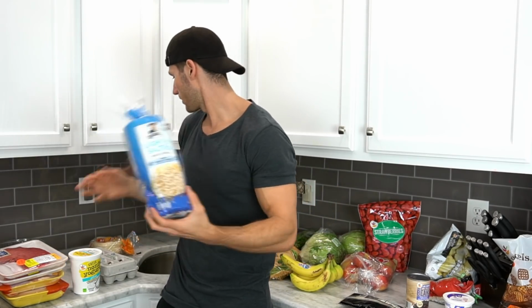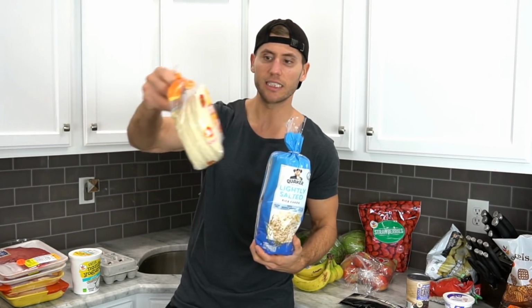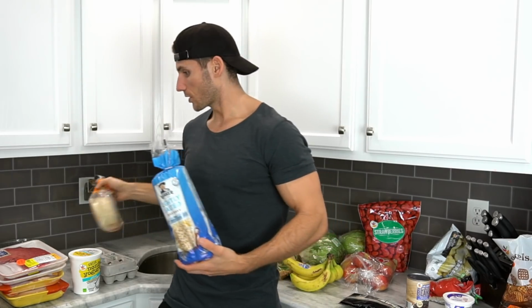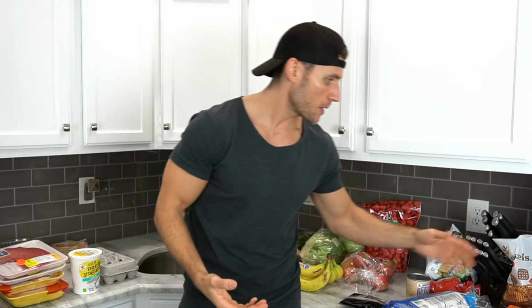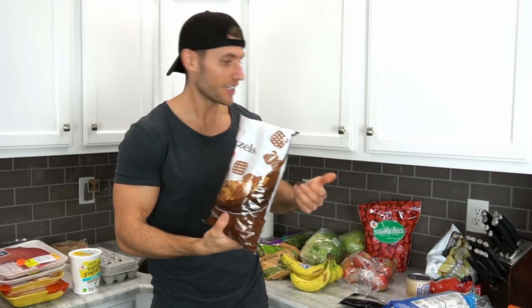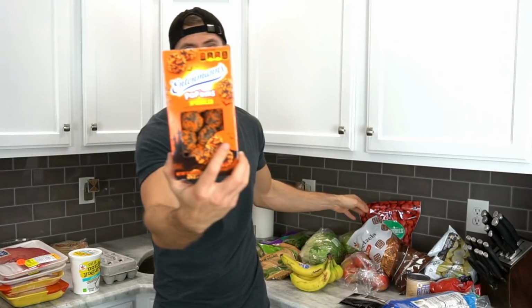We also grabbed some rice cakes as well as these tacos. So sometimes we'll do a bunch of those. And then if you want to get flexible with it and have some fun, these are just pretzels, but we also got these. If you are cutting, or if you struggle and have trigger foods, don't buy those.